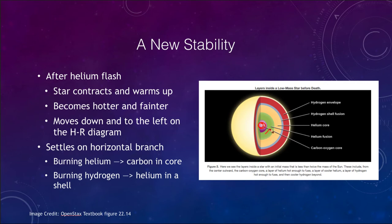But then we would have helium fusion going on and hydrogen fusion going on. And then we would have the outer layers of the star, which have had their composition essentially unchanged. But now gravity trying to push the star downward is balanced by pressure from this new source of energy. And that's what we mean by a new stability. We have actually reached a stable portion of the star's life, much as it was on the main sequence.